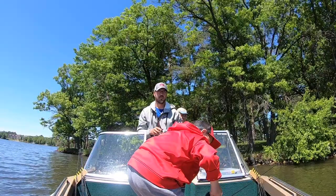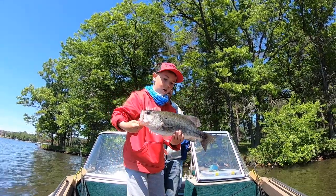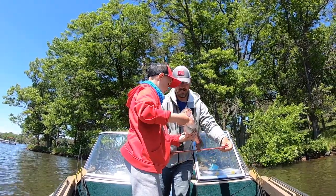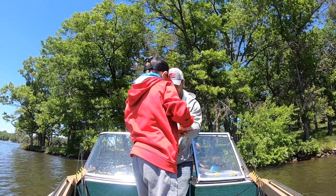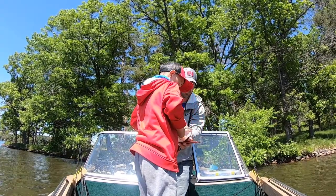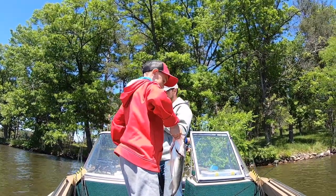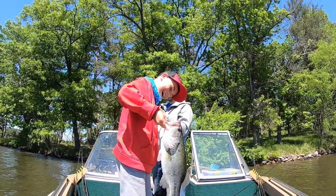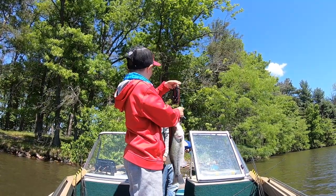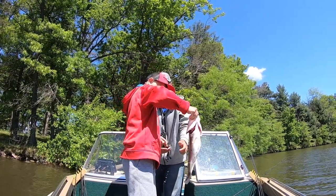Come on, Billy. Oh my goodness. There you go. This is almost like a 4-pounder. Let's put her on there. Ooh, almost 18. 17 and 3/4. You want to get a weight? Yep. Get a nice weight. 2.10. Nice. That's a nice one.